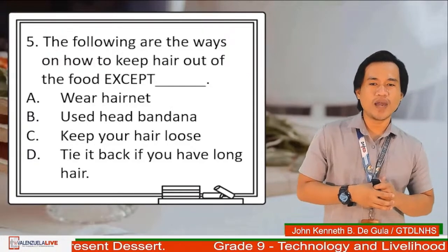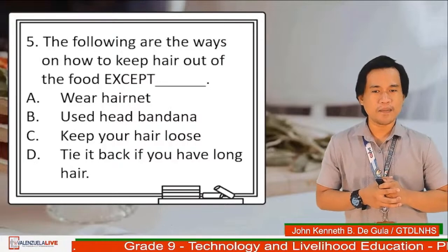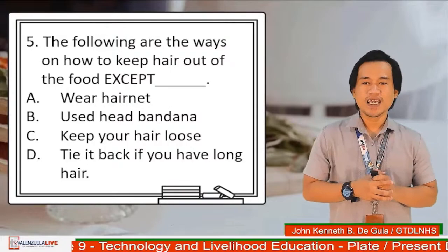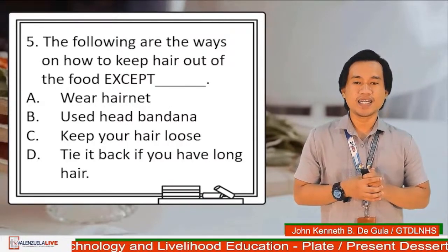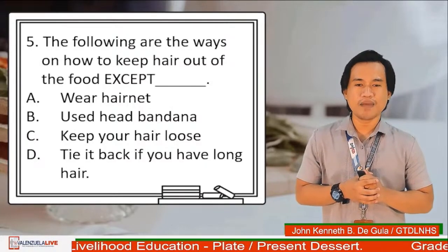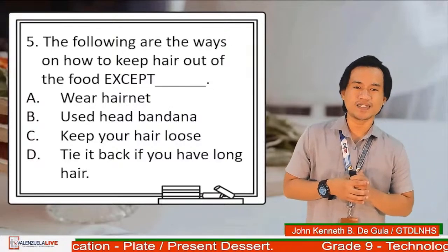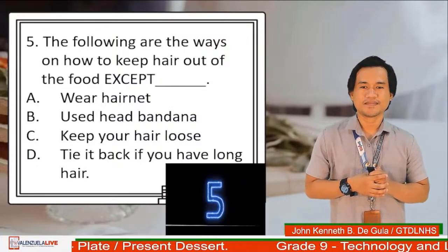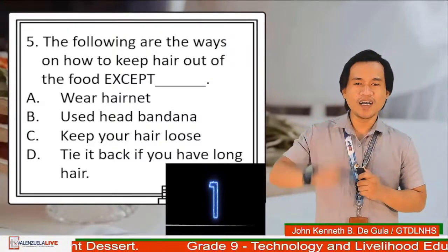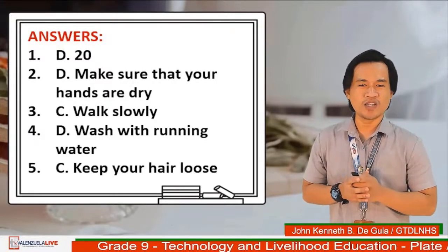The following are the ways on how to keep hair out of the food, except letter A, wear hairnet. Letter B, use head bandana. Letter C, keep your hair loose. And letter D, tie it back if you have long hair. 5 seconds to answer. 4, 3, 2, 1. There you go. So I hope everyone's done.